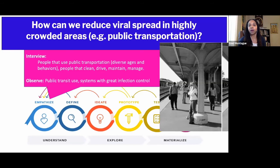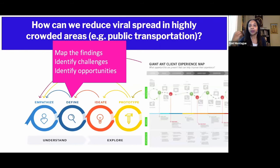So then after that, we would go to defining. This is where we're starting to map the findings from observations and interviews. We might spend many days observing everybody that goes onto a CTA train or a bus to identify things. Then we have to combine all of this in some way to be able to identify challenges and opportunities.